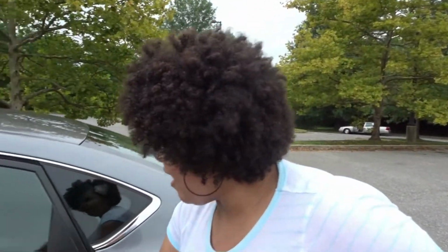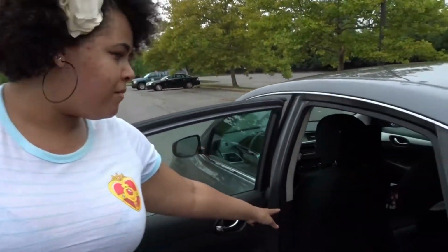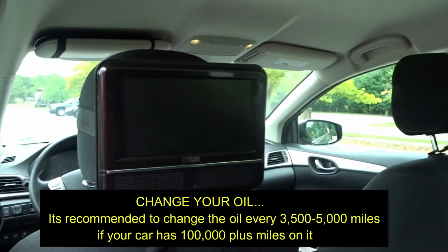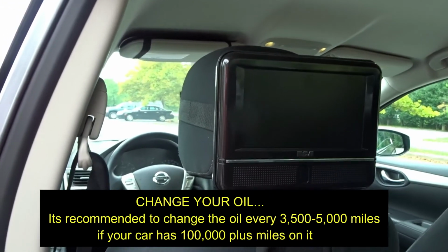Now, as for going into the car, we're just going to see what I have starting from the back seat. And in the back seat, I keep it very minimal, try not to have a whole lot of stuff in here. And we're starting in. Going first, I have 2 little DVD monitors, just so that whenever I do have my friends ride around, they can at least watch a movie.